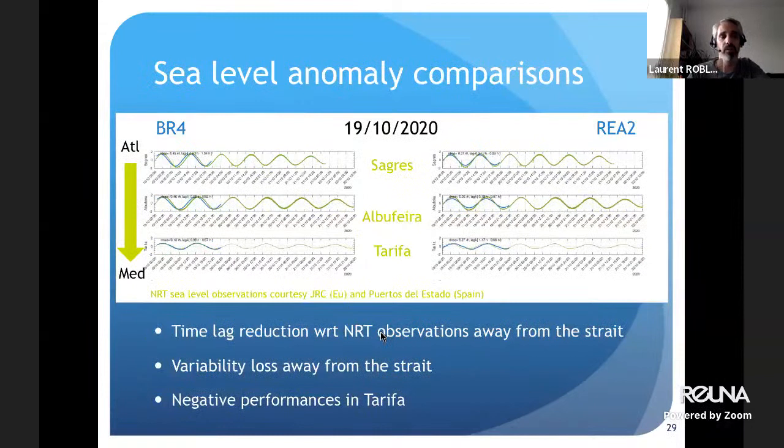First of all, we present sea level comparison during the campaign, during the JPEG2 campaign on the 19th of October. We compare sea level from here, the BR4 model, and on the right, the RIA2 model, with respect to observation acquired in real time during the campaign and provided by the European Research Center and Puertos del Estado for Tarifa, GRC is providing Portuguese stations.